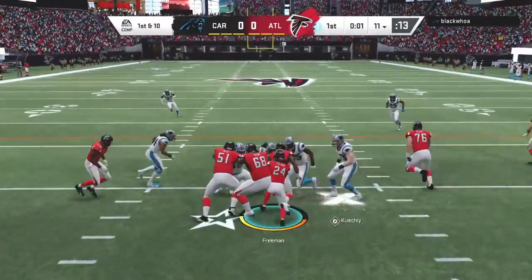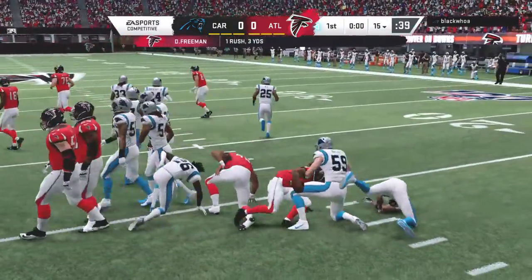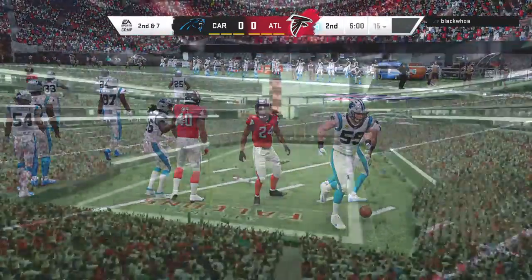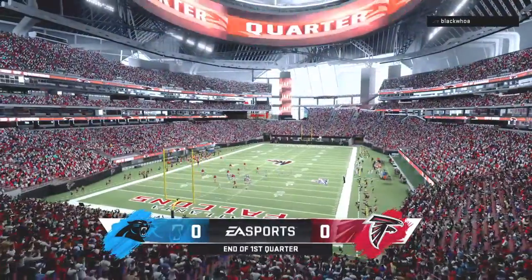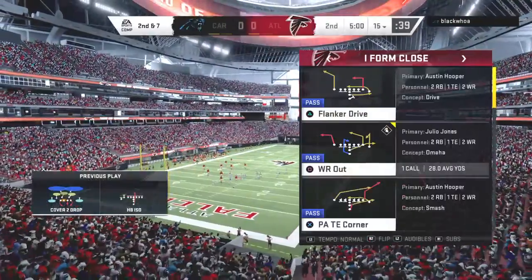They'll run for the first time with Devontae Freeman. And he'll be taken down as that will take us to the end of the first quarter of play. No score after one on EA Sports.